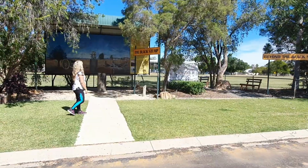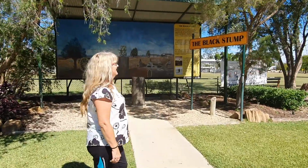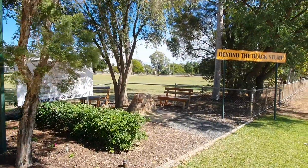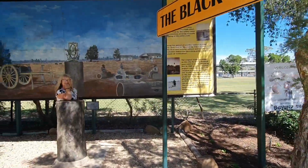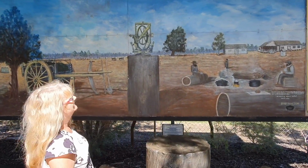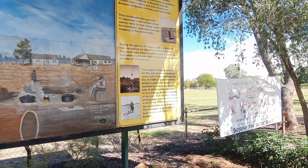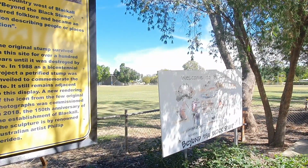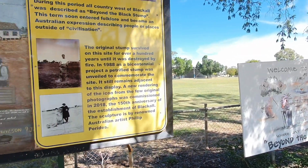Now this looks pretty cool. Is this the best place this side of the Black Stump? We're beyond the Black Stump. Oh, beyond the Black Stump. So we are. Beyond the Black Stump. So this is in Blackall, in Western Queensland, where any further inland is beyond the Black Stump.